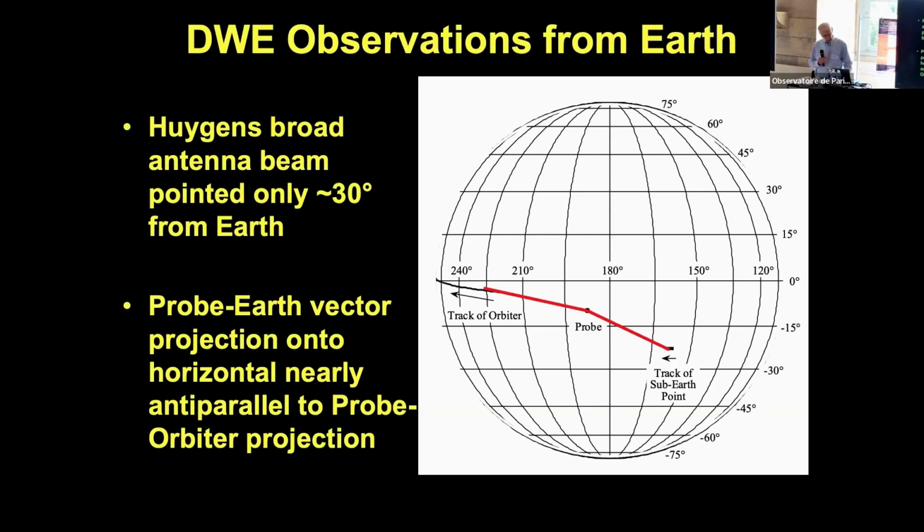And they are tilted enough to each other that we would be able to separate them and maybe tease out the radial wind as well as the zonal wind. So this turned out to be not possible because we lost, unfortunately, the link to Cassini.